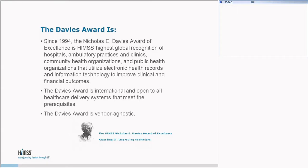Core to the HIMSS mission is promoting the use of health IT to improve the quality of healthcare delivery. HIMSS promotes and advocates the integration of clinical decision support, best practice guidance, access to clinical data to analyze progress, and IT-enabled patient safety tools for all healthcare organizations, clinicians, patients, and community members as vehicles for improving patient outcomes. The HIMSS Nicholas E. Davies Award of Excellence is the pinnacle of the HIMSS Value Recognition Program. The Davies Award recognizes outstanding achievements of organizations from around the world who have utilized health information technology to improve patient outcomes and value. The Davies Award-winning use cases have been peer-reviewed to validate sustainable, improved patient and business outcomes resulting from health IT-enabled care delivery.